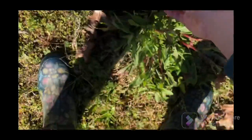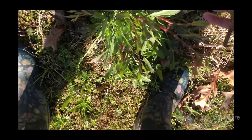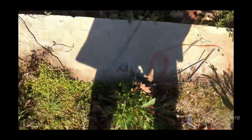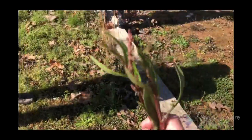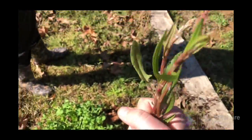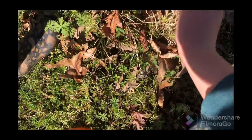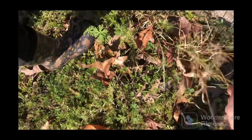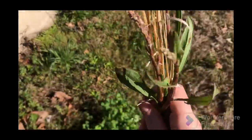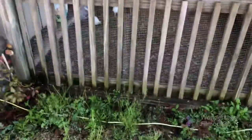Now, here are flowers. I'm going to take them home with me. Oh, the mail just came. What are y'all doing? The mail just came. Okay. So I'm going to take these flowers home with me. She's going to take her clover home. And I already have like 10 bouquets at home, but I'm going to make me another one.